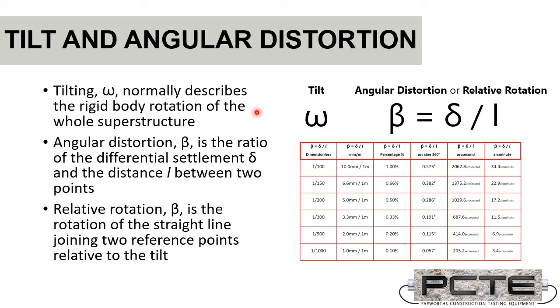But if we had a tilt beam connected from the left to the right-hand side of that structure, essentially, which was then measuring angular distortion rather than tilt between left and right-hand points, that subsidence would be captured by that device. And you can extend this further by using arrays of tilt sensors that can pick up the deflection over the entire structure.